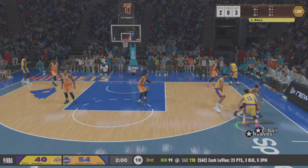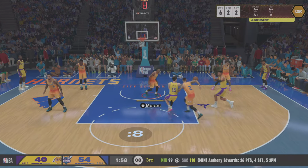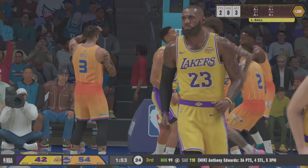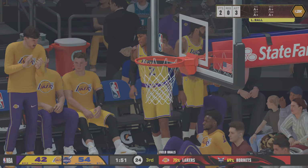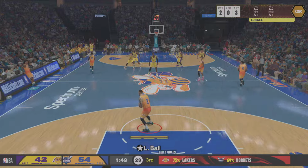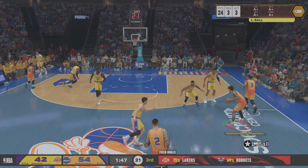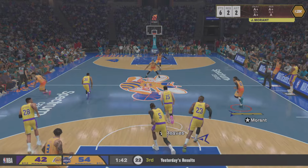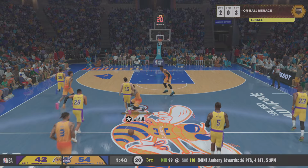Reeves against Ball. Hachimura with a screen on Ball. And that one's good. Hachimura's got 12. And they've had assists now in their last 3 baskets. And Ball puts up a deep 3. Reeves with the rebound. Lakers trail by 12.